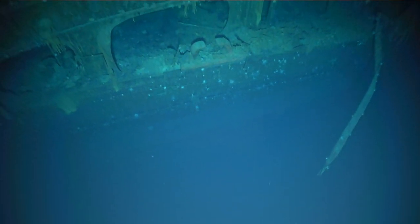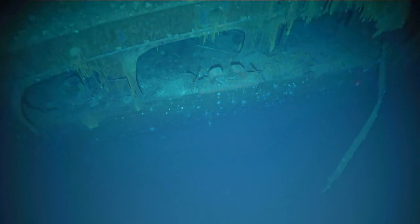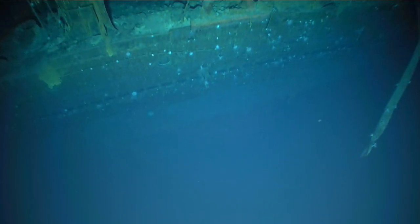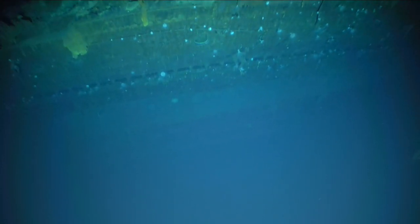As Atalanta drops down to the sediment line, you can see so many of the decks and this particular part of the ship along the starboard beam mangled badly during the fires, during the battle at Midway.